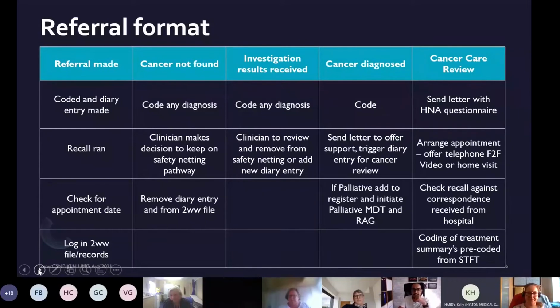That's fine. This is just a little bit of a summary of what I've just explained about the processes we use in-house. I'm happy to send these slides over. But especially when the cancer is diagnosed, with the new COAF rules and PCN rules, when we send the letter of support, that triggers the diary entry for the cancer care review, and the code attached to that letter is the primary care support code, which I can send if people are not sure what that code is. I can send that on as well.